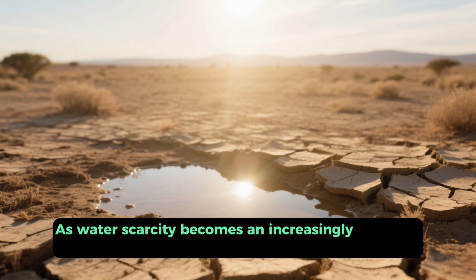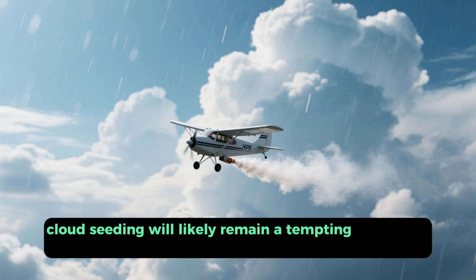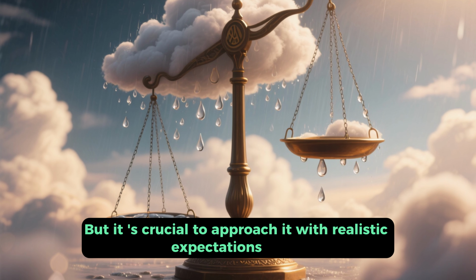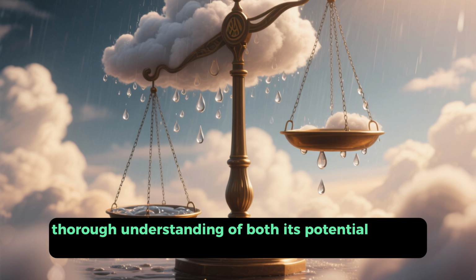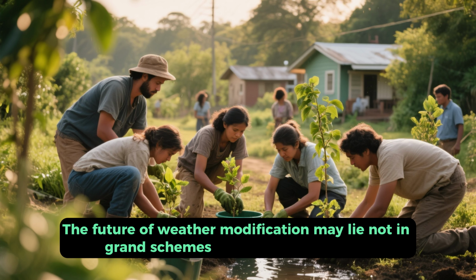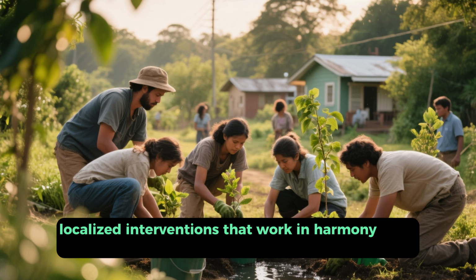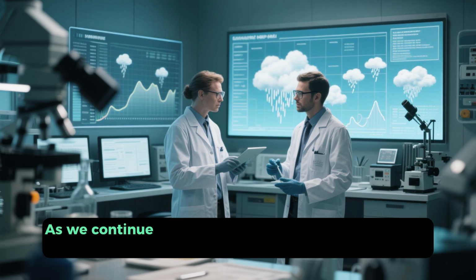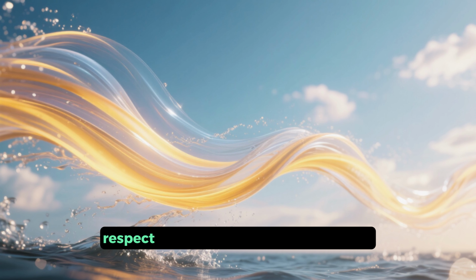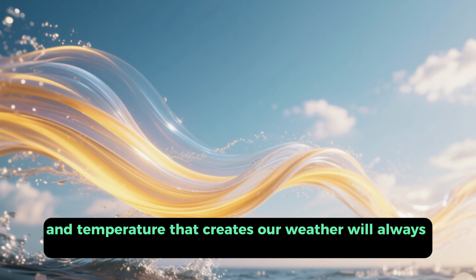As water scarcity becomes an increasingly pressing global issue, cloud seeding will likely remain a tempting option for many regions. But it's crucial to approach it with realistic expectations and a thorough understanding of both its potential and its limitations. The future of weather modification may lie not in grand schemes to remake the climate, but in subtle, localized interventions that work in harmony with natural processes. As we continue to push the boundaries of atmospheric science, one thing is clear: respect for the intricate dance of wind, water, and temperature that creates our weather will always be key.